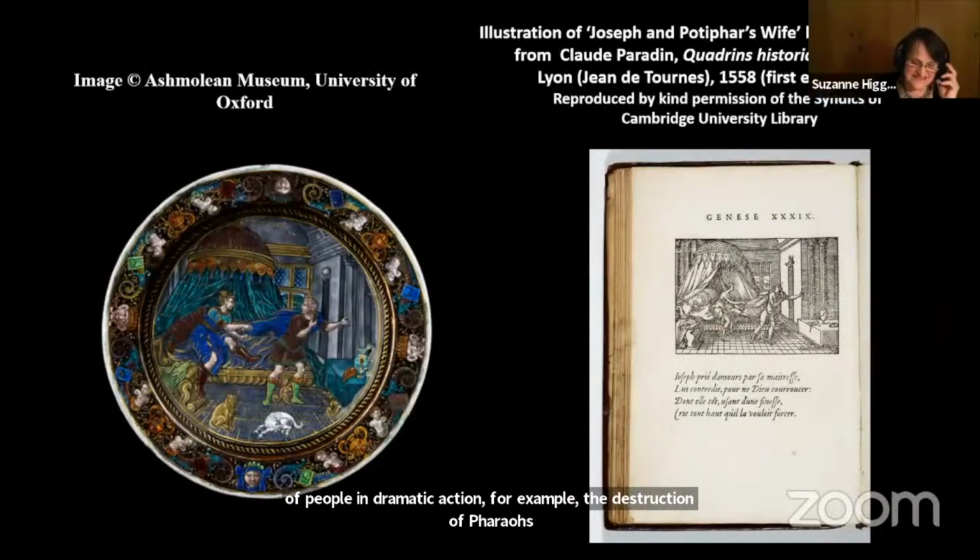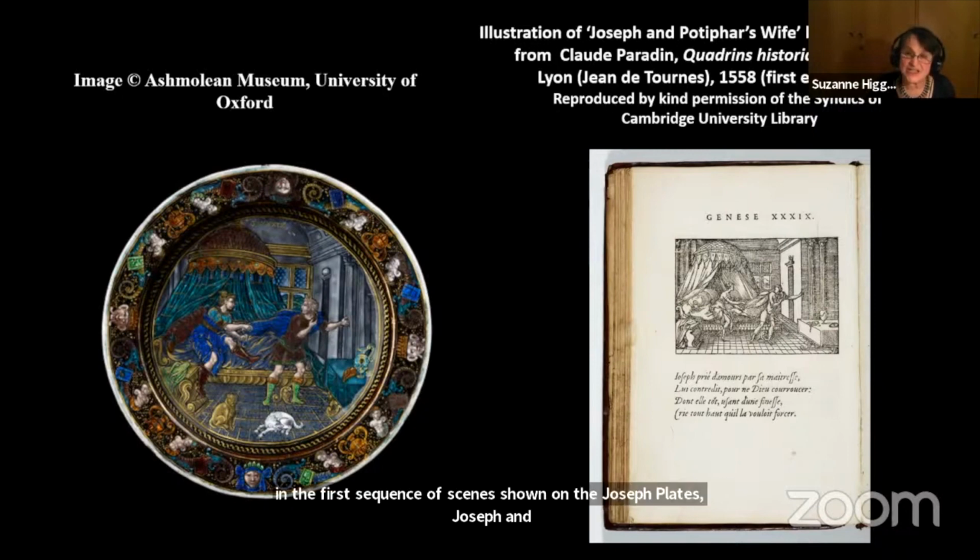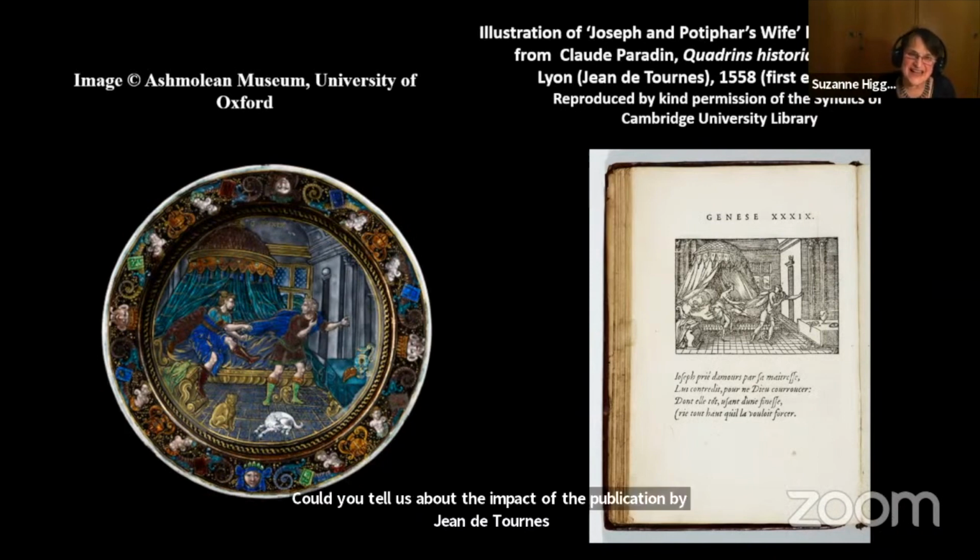Here we see the first scene in the sequence of scenes shown on the Joseph plate, Joseph and Potiphar's wife. Julia, could you tell us something about the impact of the publication by Jean de Tourne in Lyon in 1553 of Claude Paradin's Quadrant historique de la Bible, of which we see an illustration on the right, which was clearly the likely source for the plate showing the scene of Joseph and Potiphar's wife?